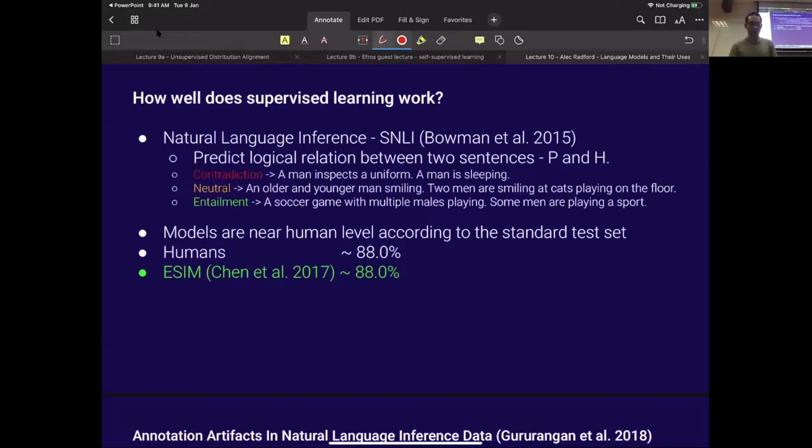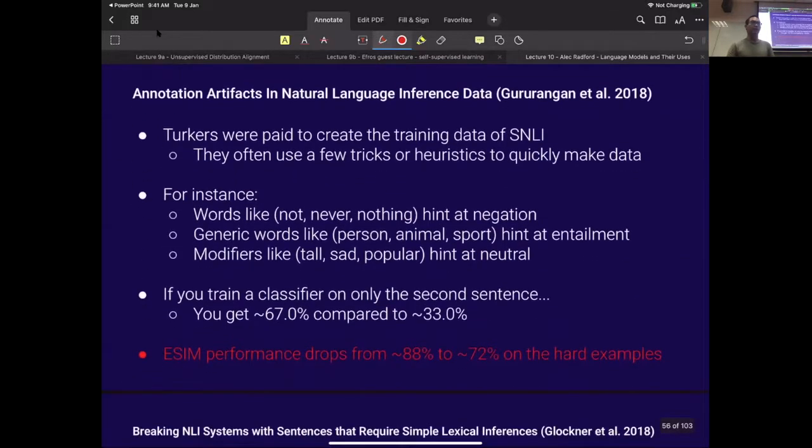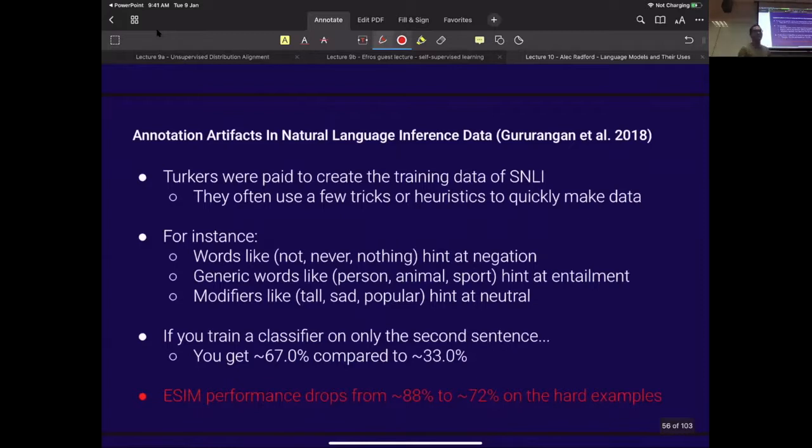According to the SNLI dataset, which is a natural language inference dataset, supervised models can perform at the same level as humans, about 88%. But there are quotation marks attached to it, because they realized the dataset is not perfect. For example, when creating the SNLI dataset, they paid human turkers to create it, so they often used tricks to make this data. For example, examples with negation. In contradictions, they often have the words not, never, and nothing in the sentence. For entailment examples in the dataset, they often have words like person, animal, sport. And for neutral examples, they often have words like tall, sad, popular.